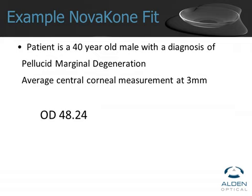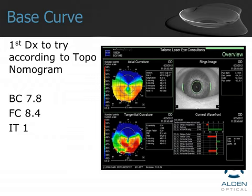I'm going to go through just an example so that we can make sure that we've got it. So let's say we have a patient that's 40 years old, has pellucid marginal degeneration. Average central cornea measurement at 3 millimeters is 48/24. So what do we want to try for? We're going to go to the nomogram. We're going to choose the diagnostic that's going to match the topography and the nomogram. And that is a 7884. I'm going to choose an IT1 to start. It's a fairly irregular cornea.